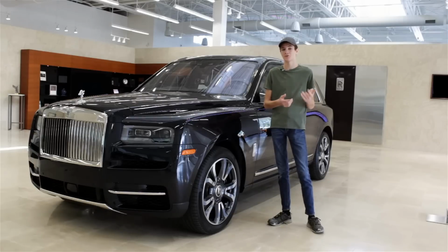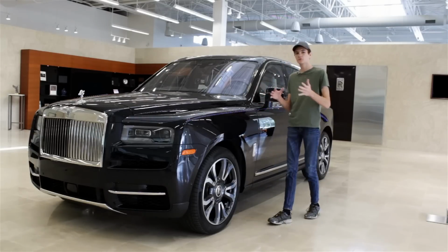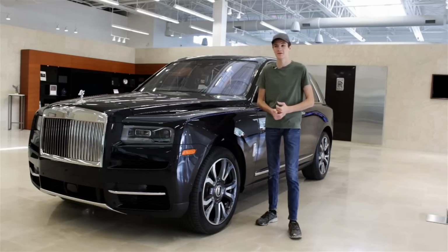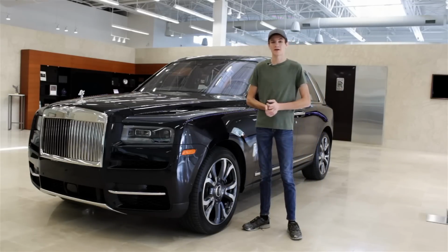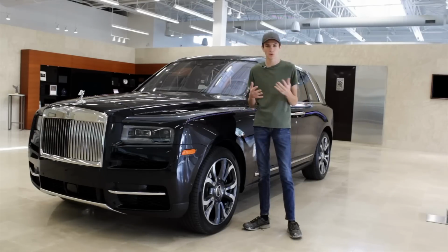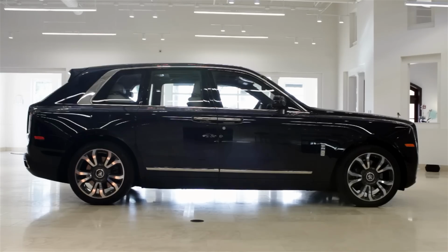I'm sure when you see it out on the road, it's going to catch your eye immediately just because of the enormous size. I'm 6'2", 6'3". I'm pretty much dwarfed by this car. It is bigger than a Phantom, bigger than any other Rolls Royce I've ever seen. It's just an enormous car. But that's kind of cool, you know, when you're driving this car, you probably want to stand out, you probably want to be seen, and I think it's really cool that they made it such an enormous car.